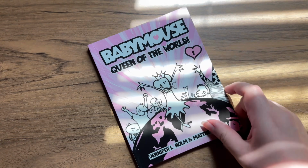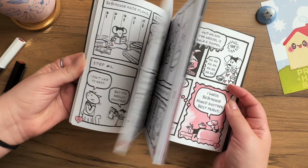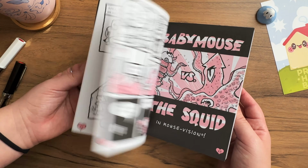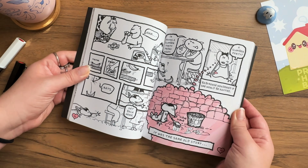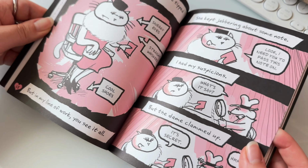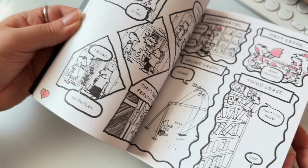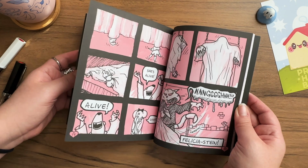So first is Baby Mouse, Queen of the World, and this is a kid's graphic novel that I actually had when I was in elementary school. This isn't the same copy that I had back then, but it is one that I had to repurchase because I remember loving it so much as a kid. I remember rereading it and just imagining and dreaming of one day making something like this with my own art. This book really ignited the passion that I have for art, and it really inspired me to get back into creating as an adult again.